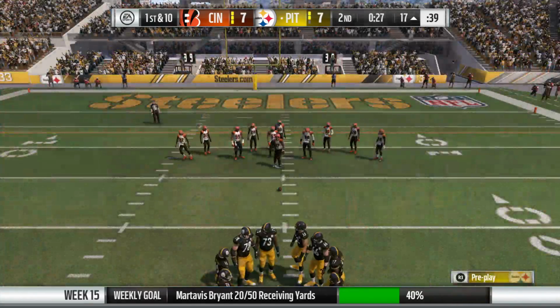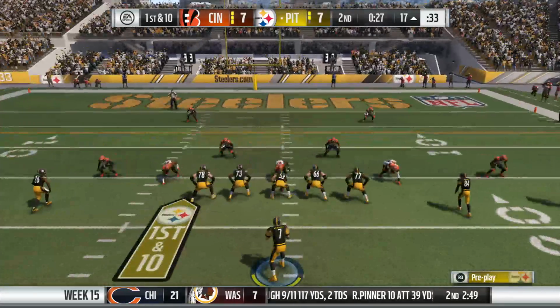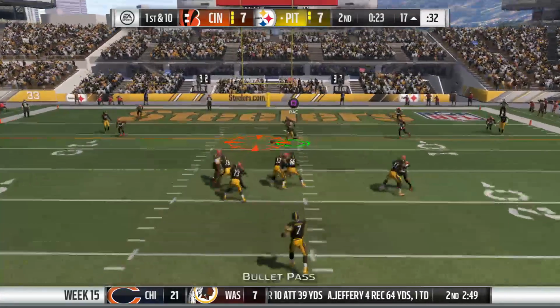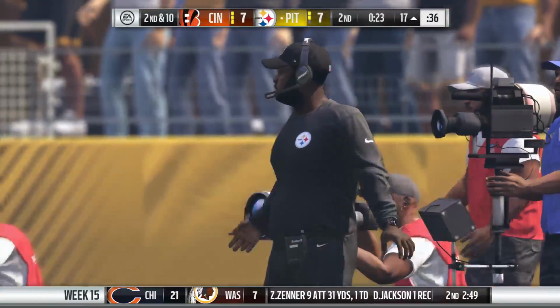And now the offense operates in the red zone. They come out 5 wide, 3 of them to the right side. From the red zone now, here's Roethlisberger on first down. He couldn't quite hold it. Got hit. Ball pops out, incomplete.